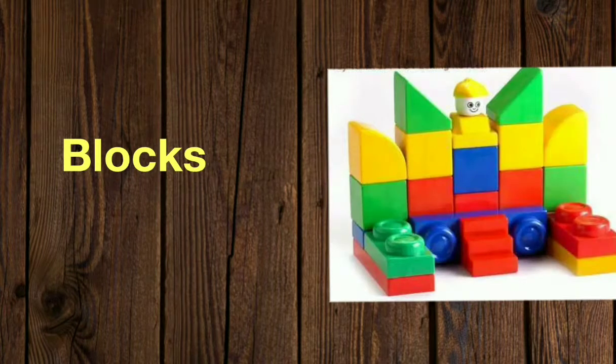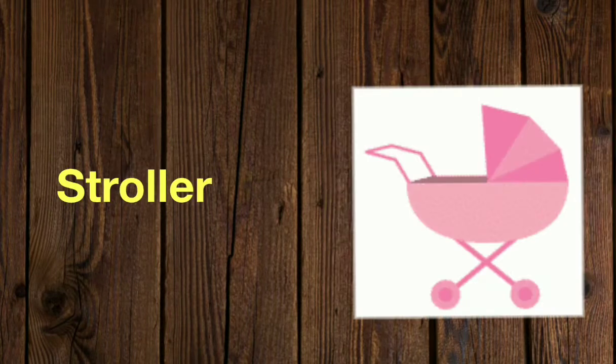Then second we have is blocks. Kids use blocks to play with them. What are these? These are blocks. Then third we have stroller. Parents carry their toddlers in the stroller for a walk in the playground, etc.